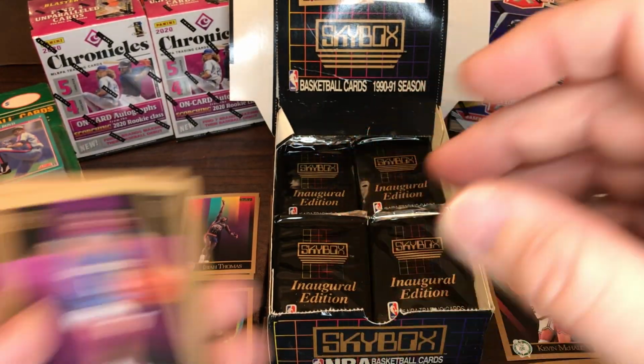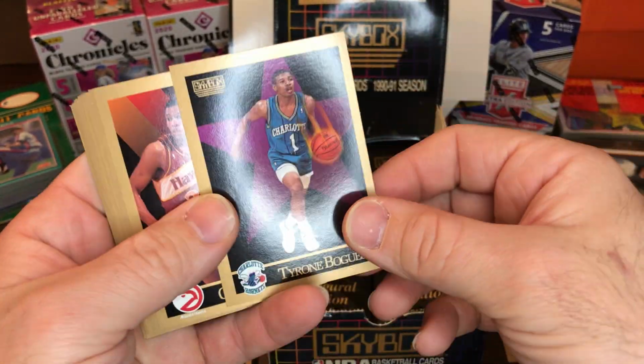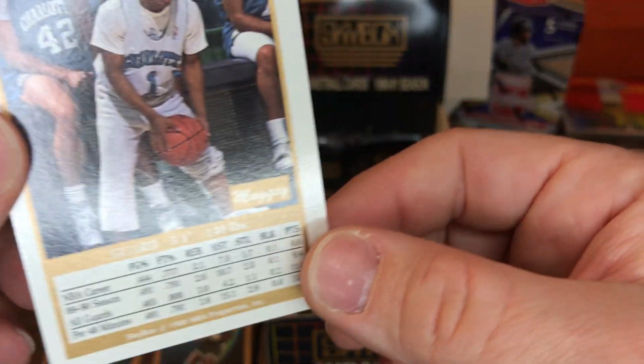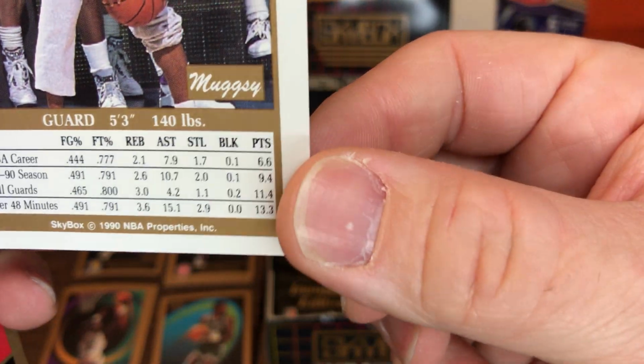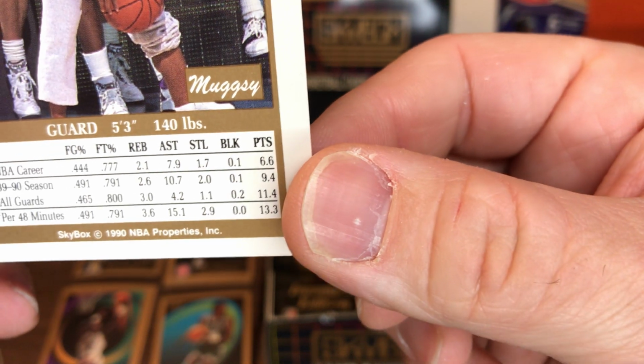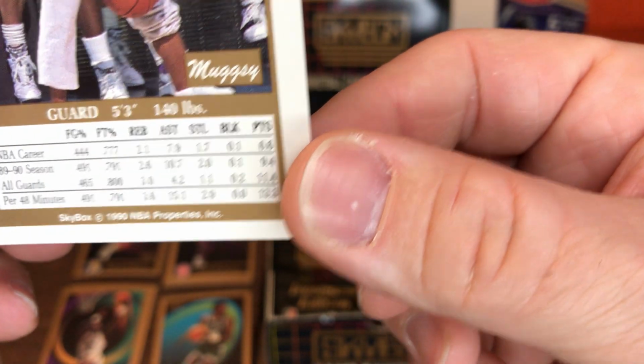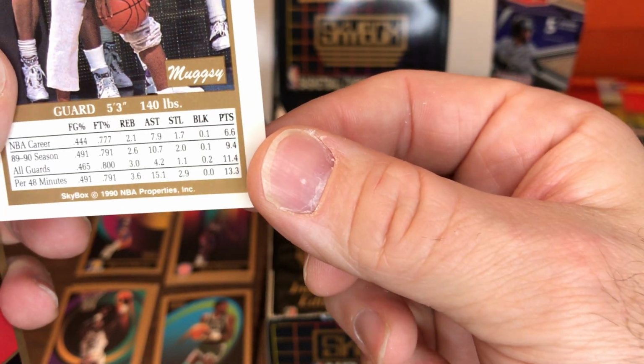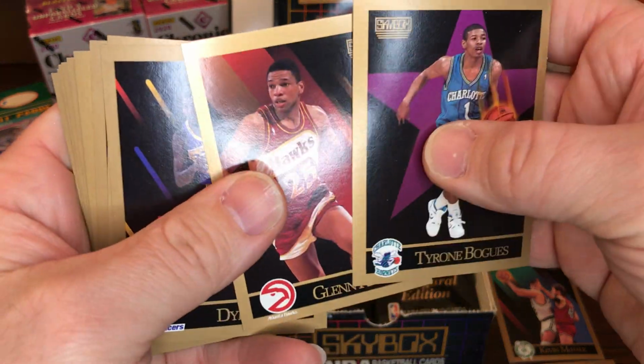What do you got? Muggsy Bogues? Look at those. Is that why you're laughing? Colby's laughing because we got Muggsy Bogues. So we got the two shortest guys. We got Spud Webb. And we got Muggsy Bogues, who was 5'3", 140 pounds. But look, he averaged 11.4 points a game that season. How? Which is just amazing. He had to go up against like Hakeem Olajuwon.